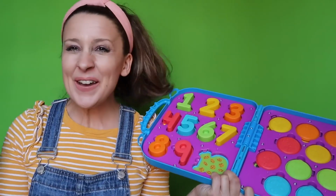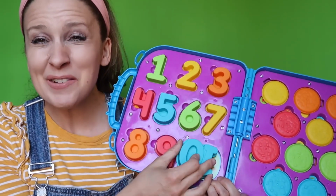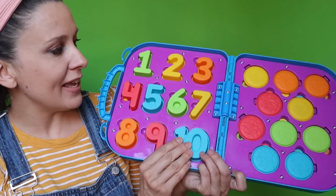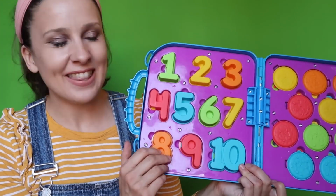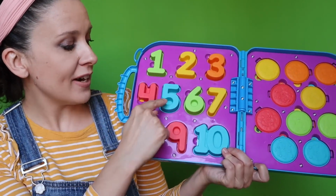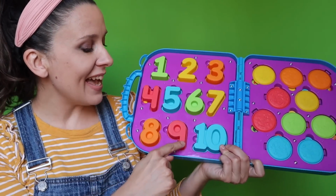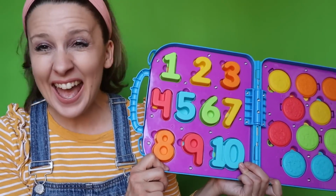Yay! Woohoo! We sang so many wonderful number songs. The number 10 came back. Oops, it's upside down. Let's push it in. All our numbers came back. Let's count together. 1, 2, 3, 4, 5, 6, 7, 8, 9, 10. We have all our numbers.